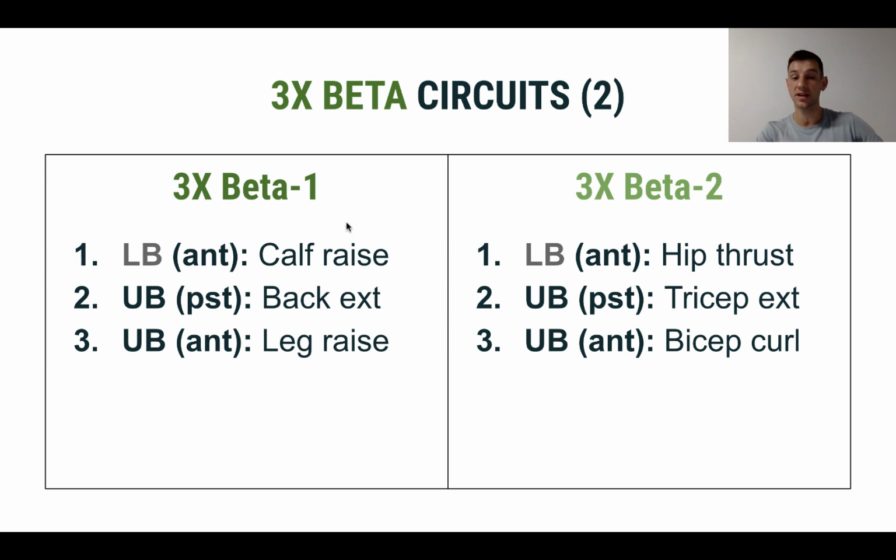Although, trust me, I've designed these very carefully. Like if you did the hip thrust in conjunction with back extension, your lower back will be on fire. And so I don't always recommend it.